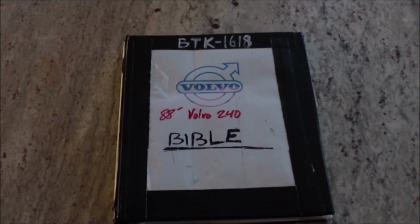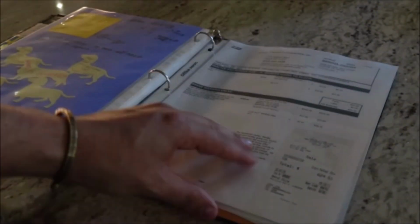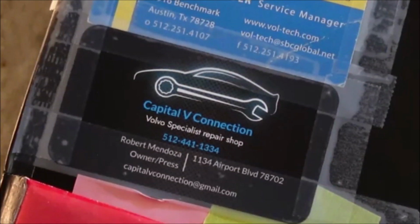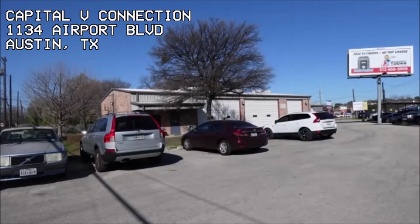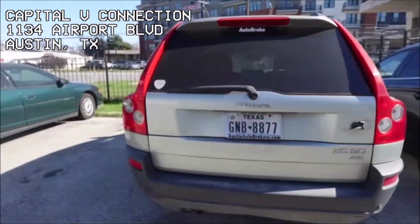Included with the purchase of this car is this documentation binder, lovingly referred to as the Bible. Troll at Redline Automotive coined this term for the binder when I dropped it off with all the relevant papers needed to diagnose the issues at hand. Now, we go to Capital V Connection for any major work. Robert Mendoza does the work on all of these Volvos, and his work is excellent.